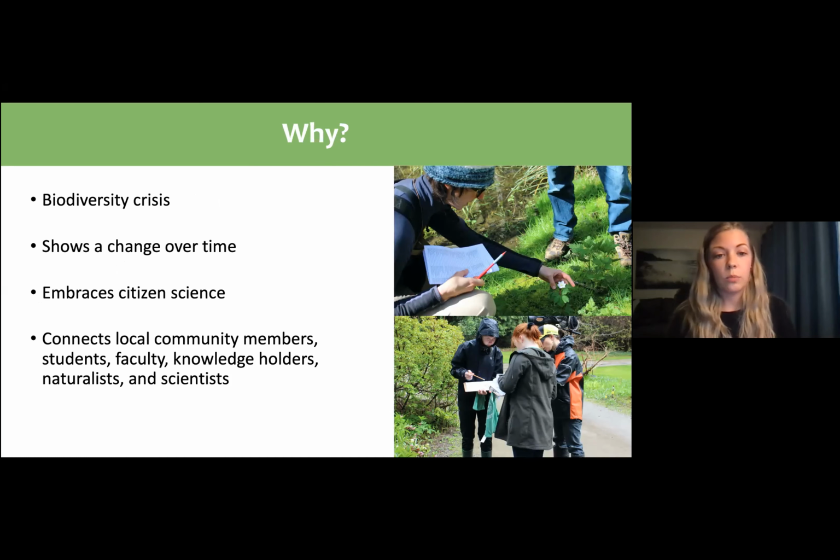BioBlitz events also help show a change over time. So as mentioned with the bird species in the last slide, other examples could include invasive species. So you might BioBlitz a location such as Rathtrevor Provincial Park one year and not see any invasive species. Perhaps the next year you see a couple of Scotch broom plants popping up, and the year after that they've completely taken over. So these events are really great in showing that change and those trends over time.